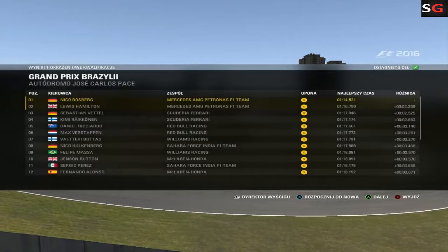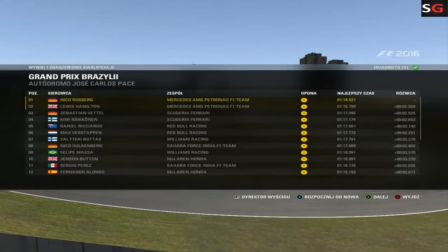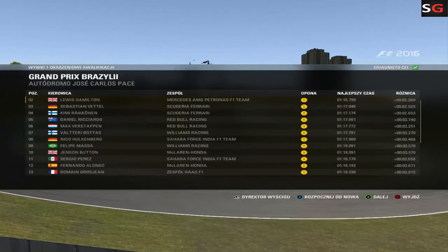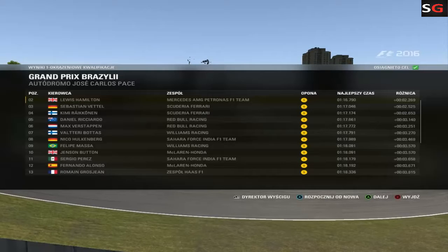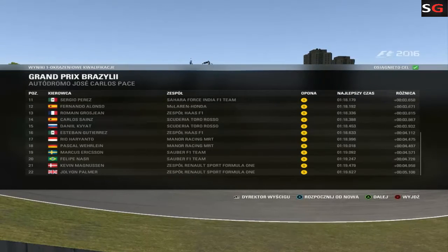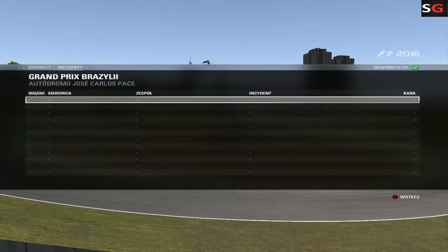Grid is all set then for the race tomorrow, but before we go, let's quickly remind ourselves of our top three, who are Rosberg, Hamilton and Sebastian Vettel. With qualifying complete, all that remains is the main event. We'll be live and uninterrupted for the Grand Prix tomorrow, so make sure you join us then.